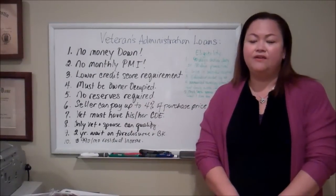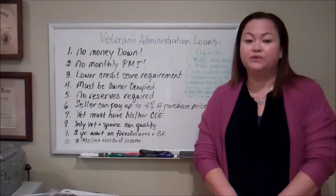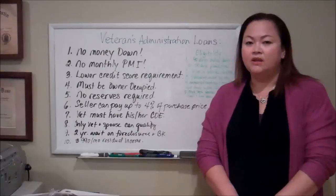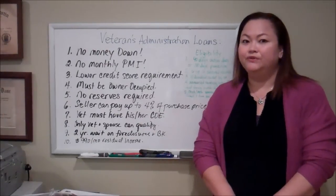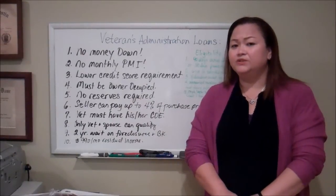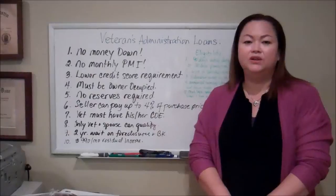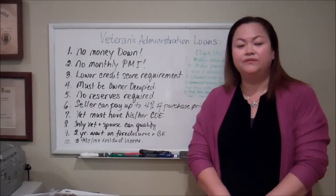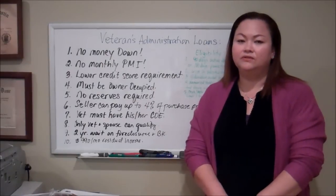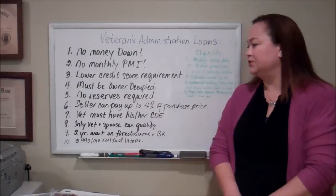Although there are situations where you can have more than one VA loan at a time because of a relocation or possibly divorce or something like that. So with VA as well, the credit score is slightly lower than an FHA. It's 620 versus 640. And on conventional, the requirements are much higher on the credit scores.